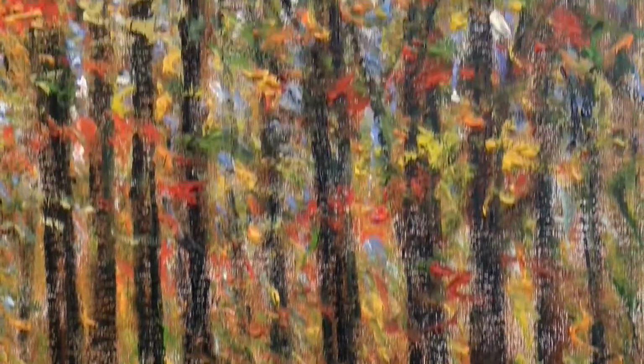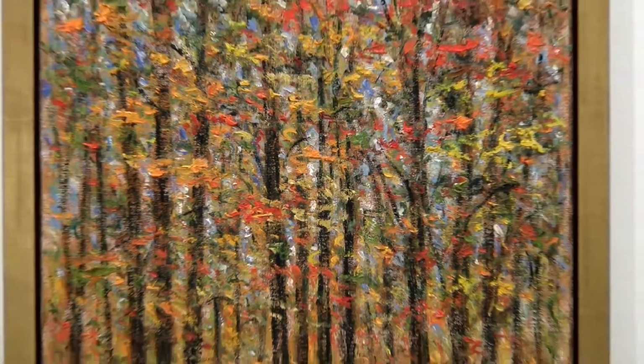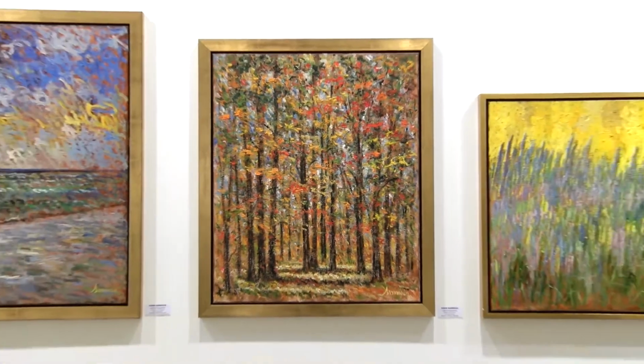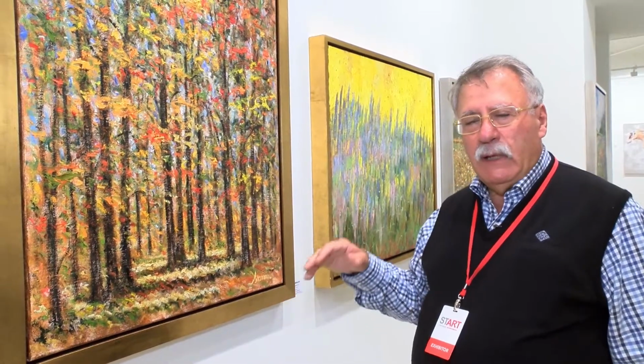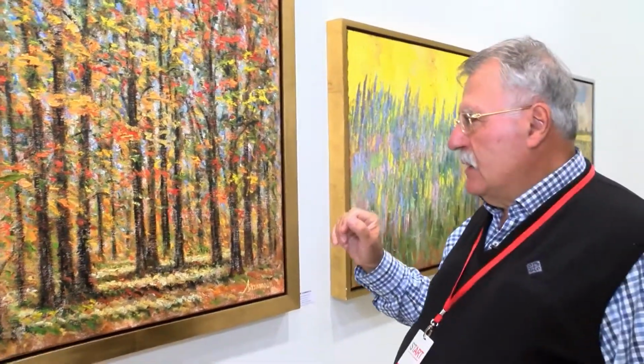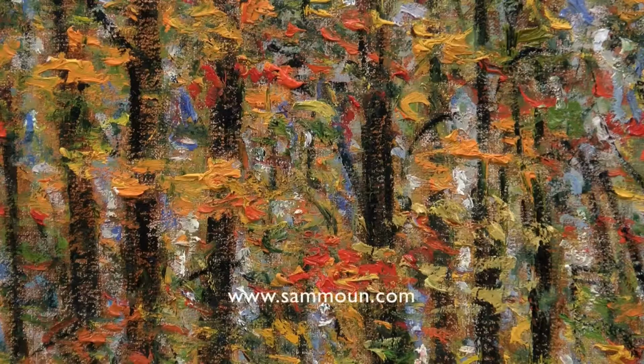This is an autumn scene from Montreal. It's just beside my house in Montreal. So in North America, this is the color. This is the time of the year where the trees become all kinds of colors, mainly yellow and red. And when it rains a little bit, the trunk becomes very dark. And that's what I like to present here.